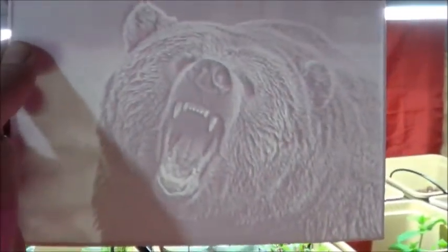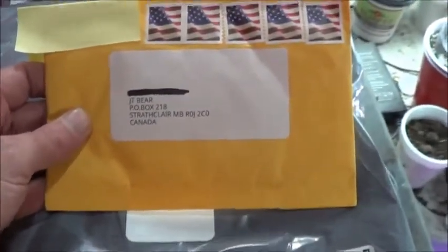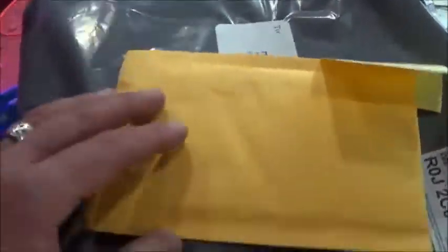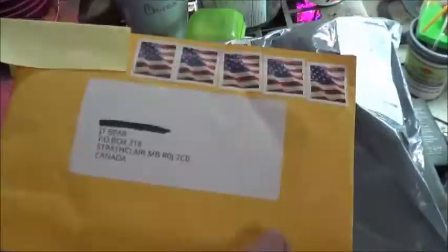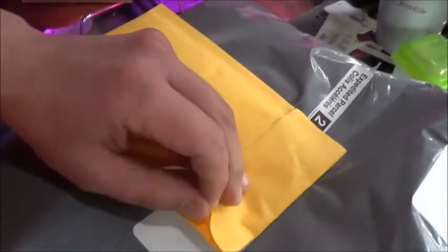That is awesome. So next in the stack here, JT Bear, Strathclair, blah blah blah, a whole bunch of stamps. I am pretty sure this will be my seeds that I ordered from White Hot Peppers. If you're not familiar with that pepper seed house, check them out. It's got a great selection, really awesome prices. I'm going to use both hands to open this up. So yeah, I'm pretty sure this should contain 3 Scotch Brains seed packets.